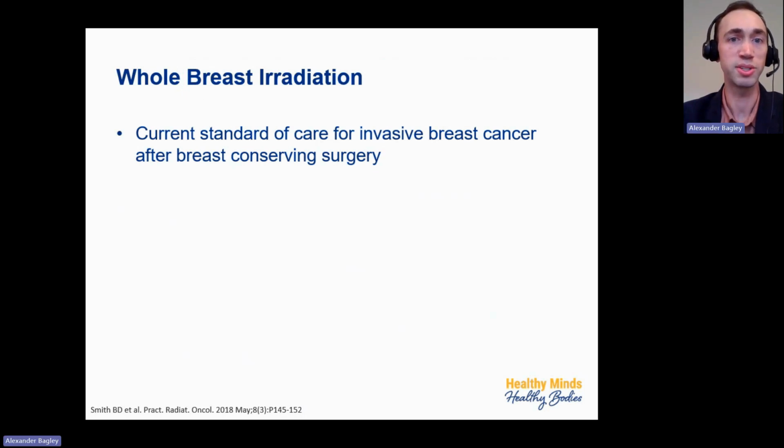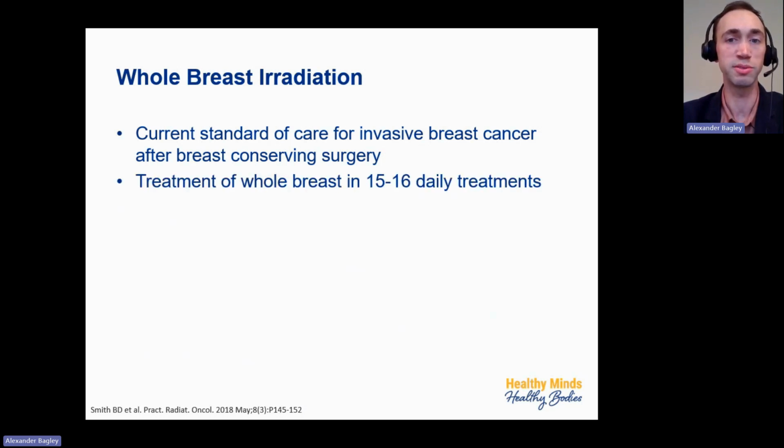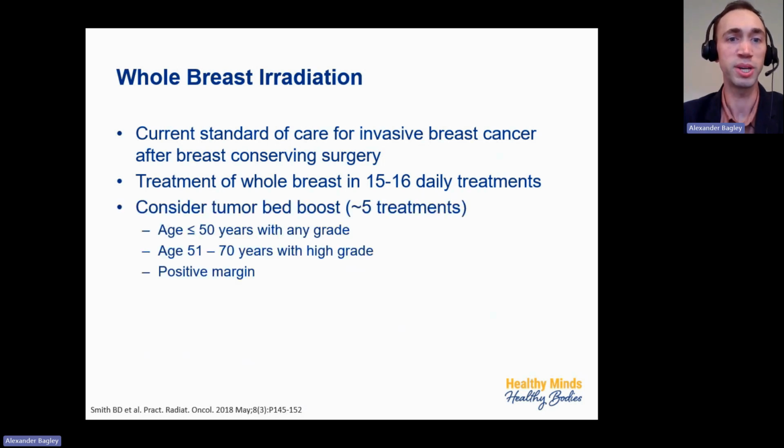Whole breast irradiation is currently the standard of care for invasive breast cancer after breast conserving surgery. It typically involves treatment of the whole breast over 15 to 16 daily treatments. And we also talk to patients about a tumor bed boost for an additional 5 treatments. This involves giving an extra dose of radiation around where the tumor was initially located, with the thought being this is the area that's at greatest risk for future recurrence.